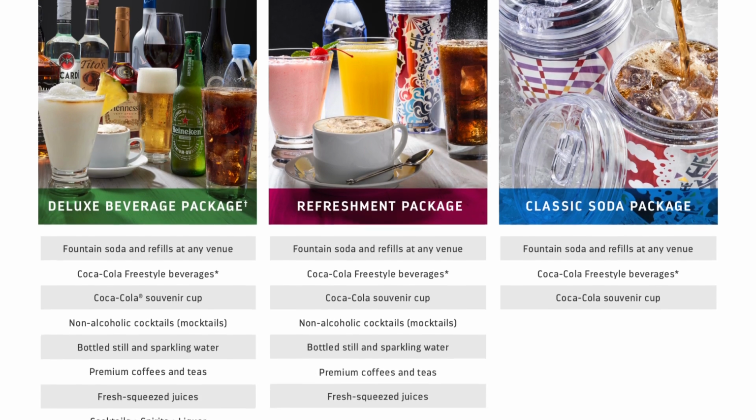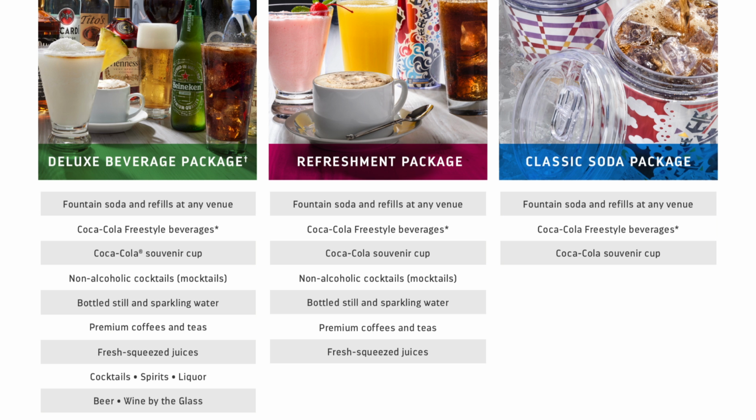Okay, so what are the available drink packages on Royal Caribbean? There's 3. We'll put up a screenshot of the packages available as of August 2019. You've got the deluxe beverage package, the refreshment package, and the classic soda package. There's also a water package available that's not included in this screenshot, but it's available. It's 12 or 24 packs of Evian water delivered to your stateroom.